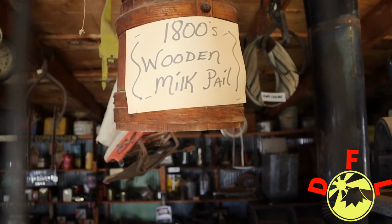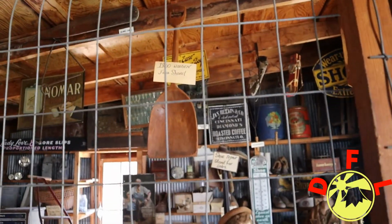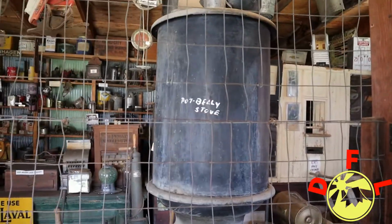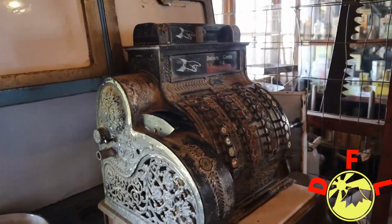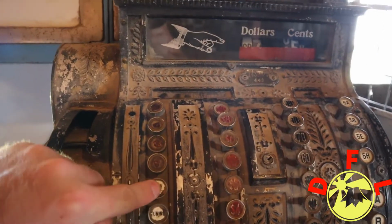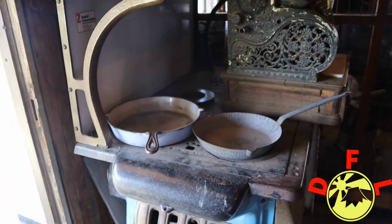And here we have an 1800s wooden milk pail. Bring milk until the cows come home. 1800s wooden feed shovel. And different mannequins here. Potbelly stove. Kind of like a potbelly pig. And of course, got to ring up everything. So we got an old cash register here. Boing. Nope, doesn't work. But sits upon this stove right here, where maybe you can cook up a breakfast.